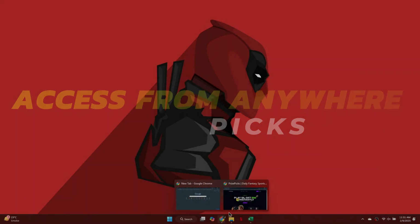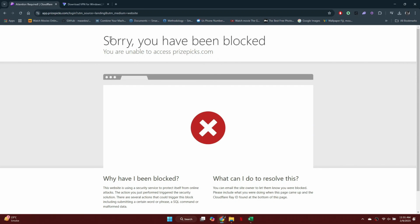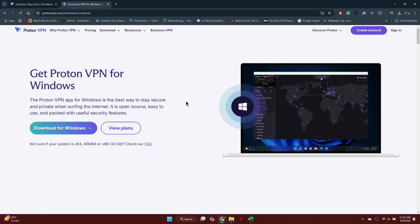Alright, let's begin. First, you'll need a VPN to bypass geographical restrictions. I recommend Proton VPN for its security and reliability. Start by checking the PrizePicks availability map to find a state where the game you want to play is accessible. For example, let's choose Miami.